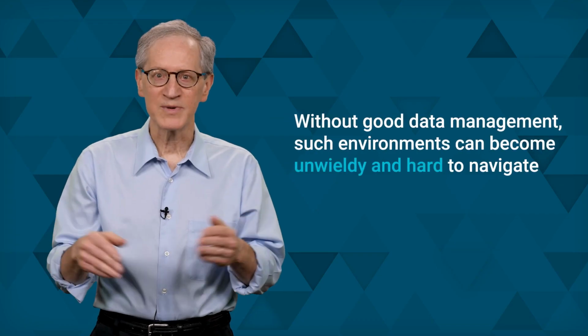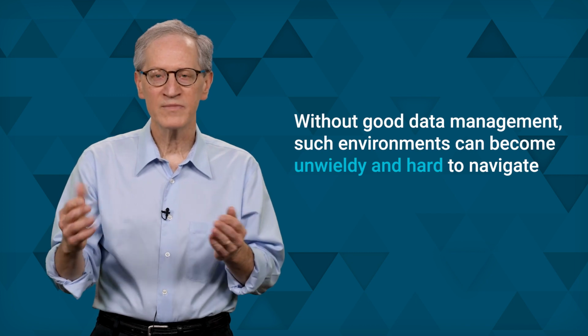Companies are also capturing ever larger volumes of data and a wider variety of data types, including a combination of structured, unstructured, and semi-structured data, all hallmarks of the big data systems many have deployed. Without good data management, such environments can become unwieldy and hard to navigate.